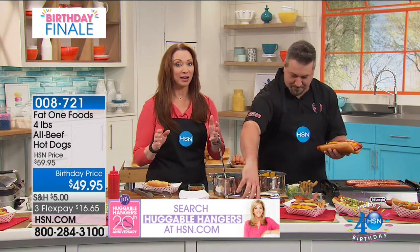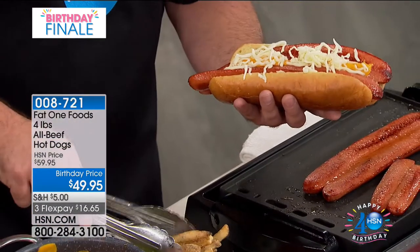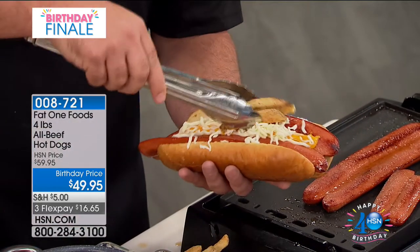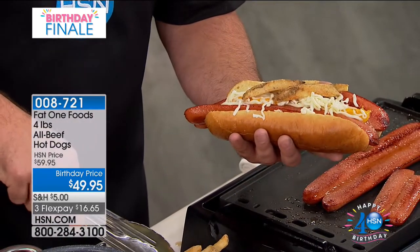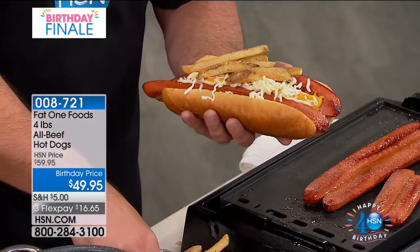Even from a purist standpoint, promise me you'll at least try the Fat One on its own first, because the flavor profile is so robust, so juicy, so well-rounded. Before you put anything on it, and then of course you can have some fun. You can create your own little Fat One.